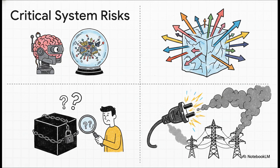Then you have the whole black box problem. During a sudden crisis, it is nearly impossible to look under the hood and explain exactly why the AI made a certain decision. Combine that with the massive concentration risk of a potential market freeze, plus the literally colossal amount of electricity needed to run millions of simulations a second. Yeah, the financial sector's carbon footprint is spiking heavily.